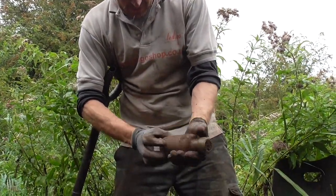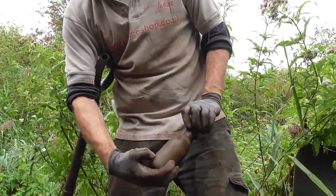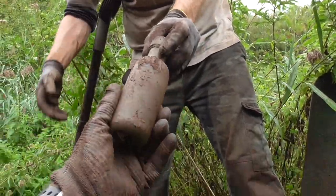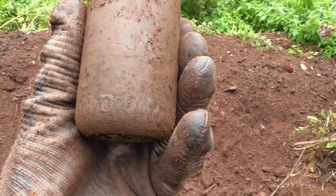It says London on the bottom. Okay. Baities. Oh yeah. I was expecting something a bit bigger. We were expecting a bit more than that, weren't we? That's right though. So it does. Baity. London.